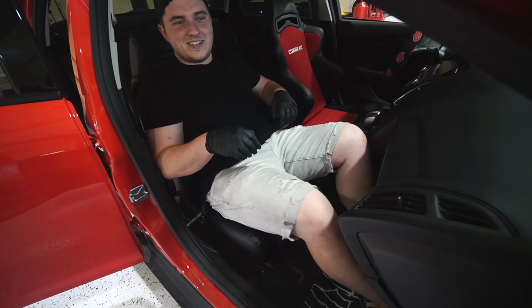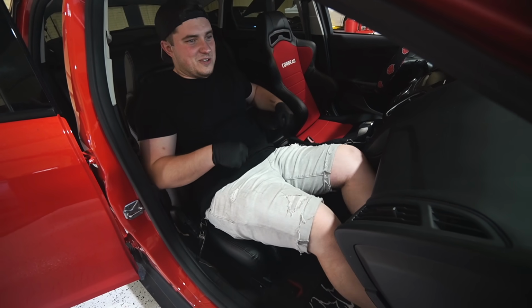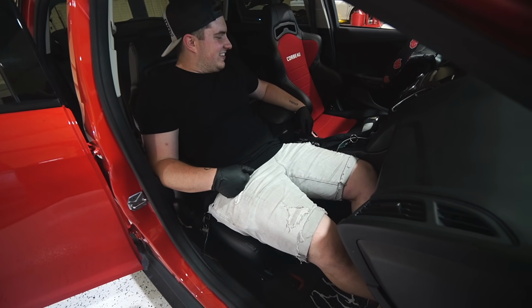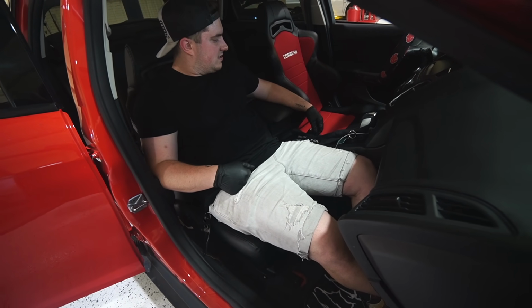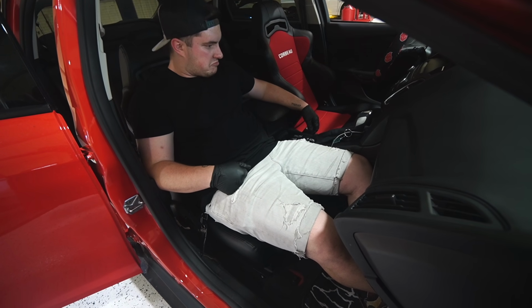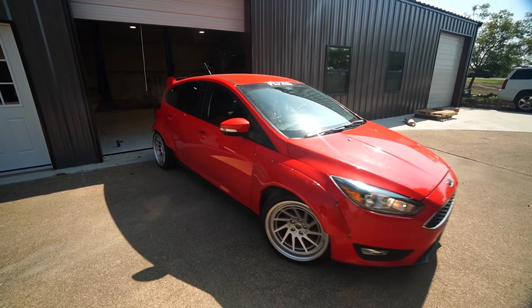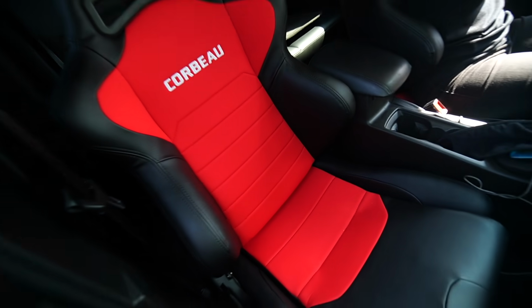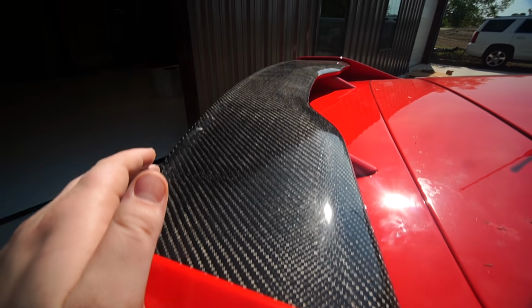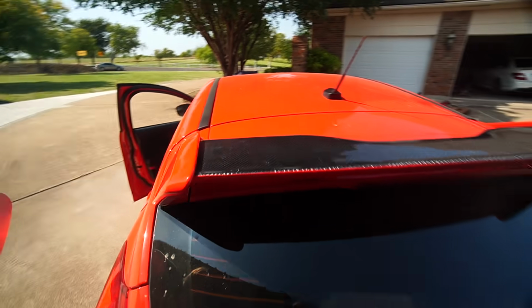Yo, these are bomb. How do you feel? Are you comfy? You're actually super comfy. These are killer. These are way better than your stock seats. Even the white lettering goes with the vibe of my car. Oh, that looks so sick, dude. The carbon in the sunshine is so sick. Come look at it, Jaren. It's just glistening.